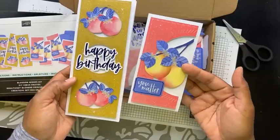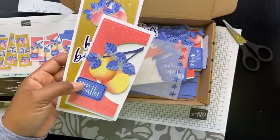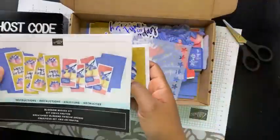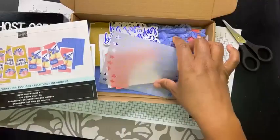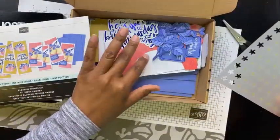Okay, some people might not like this. I don't mind it at all, because it allows me to create some really beautiful cards really fast that I can give away. So I only put two together, but know that you're going to get 8 total. Then you've got this little vellum that you would punch out, all these little pieces in here.